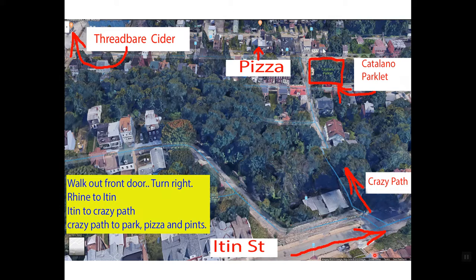All right, let's see if we can get, there we go, next screen. So this is the same thing again, reviewing. This time Google Maps is in 3D mode, and I've got the little man that you click to turn on Street View. That's turned on. You walk down Eiton, and here you can see the little blue line. That's the crazy path. And it comes out on the street. You see the blue line going down to the park right there.